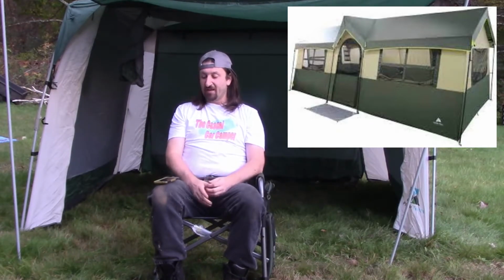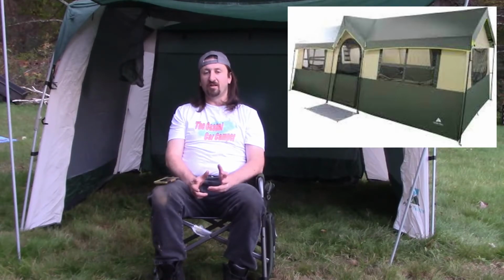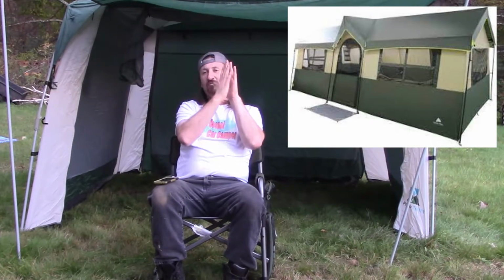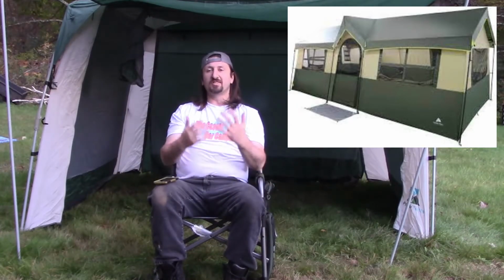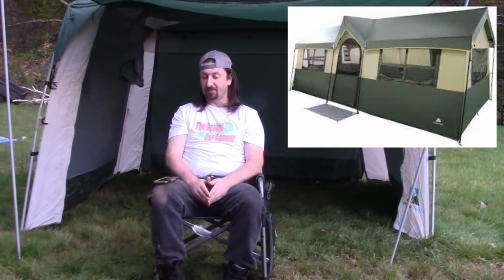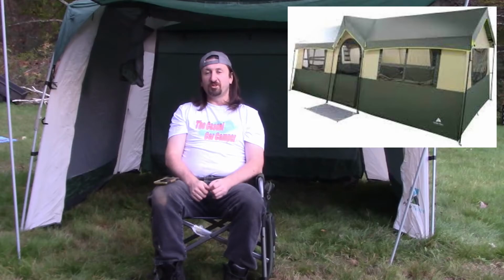The issue with them is because of their size, in rain or in high winds, it's like a sail. You're going to have that wind just hitting and pushing and rocking you. So you have to make sure that you put in stakes, put your guidelines down, and make sure that you have all of your tents secured.